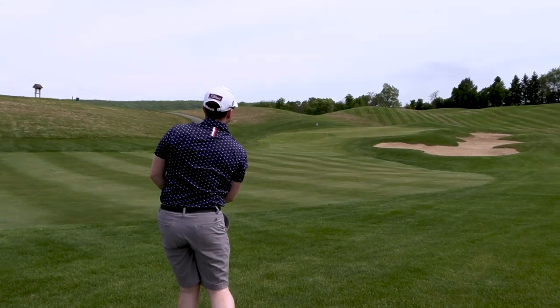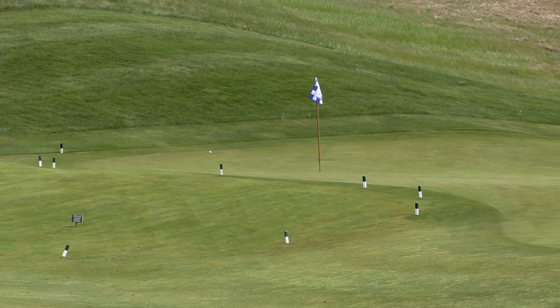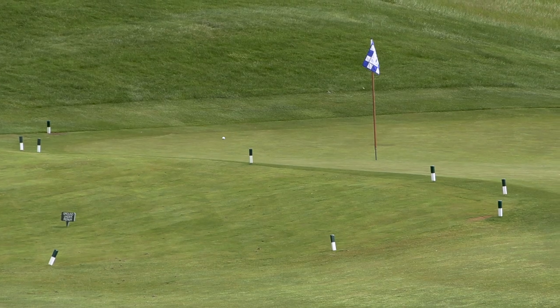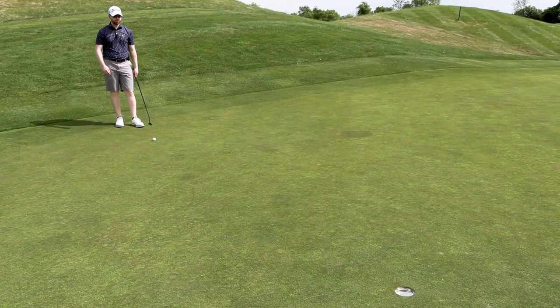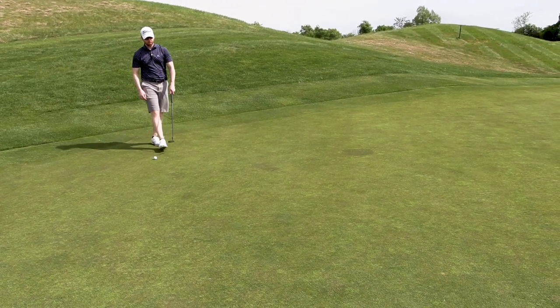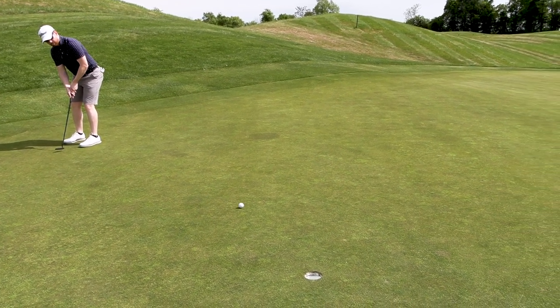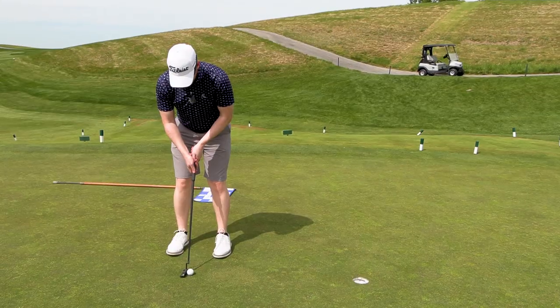Go. Get up. Get up. Oh, that's it. All right, I will take that. That was a little closer than I wanted it to be. All right, got a big breaker here from left to right, about 15 feet for the birdie. It'd be nice to make this one, but it's a little bit of a tricky putt. I think that was the right line. I just hit it way too hard.